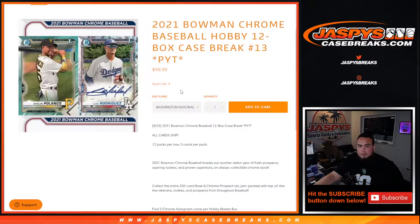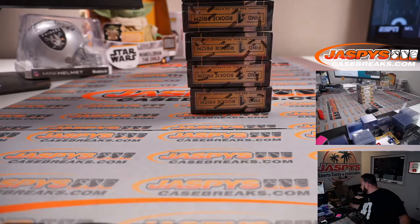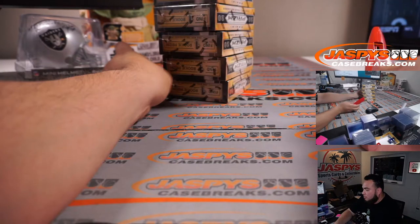And again, guys, we are down to four left in Bowman Chrome Hobby. It's our last picker team case we have, guys. Four teams left. And again, these were the last five boxes we had right here.